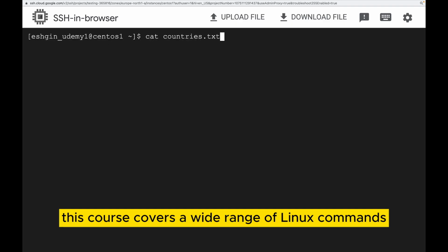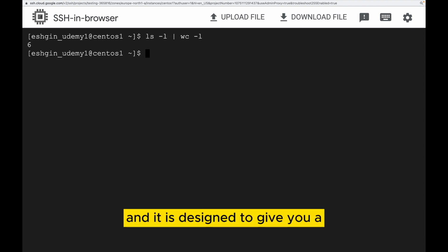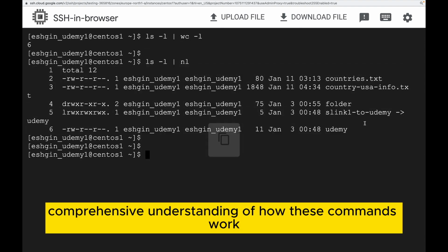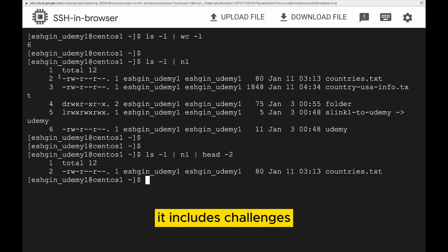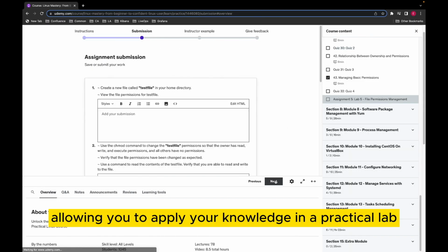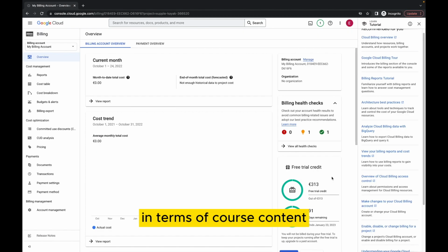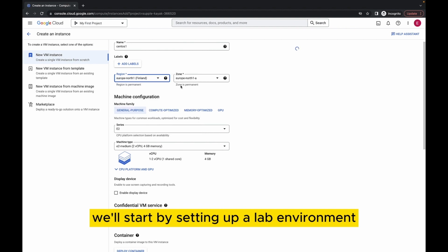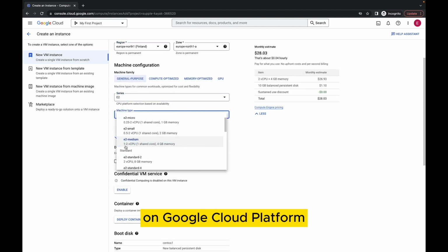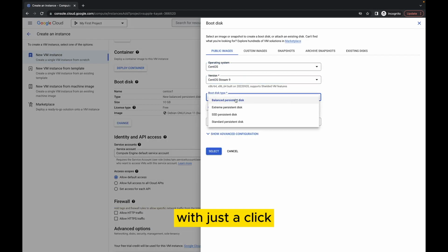This course covers a wide range of Linux commands, and it is designed to give you a comprehensive understanding of how these commands work. It includes challenges, quizzes, and exercises, allowing you to apply your knowledge in practical lab assignments. In terms of course content, we'll start by setting up a lab environment on Google Cloud Platform, a free option for creating a Linux instance with just a click.